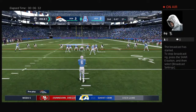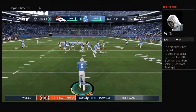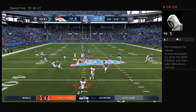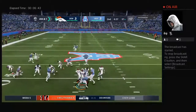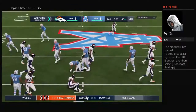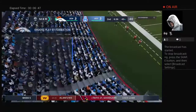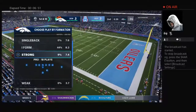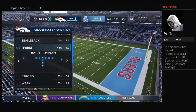On 4th down, here's Brett Kern to punt the football away. Back deep to return is K.J. Hamler. Only 2 punts for him last week in the loss as he gets this one away. Just 21 yards on the punt there. And the Broncos take over, 1st down and 10, at their own 40-yard line.